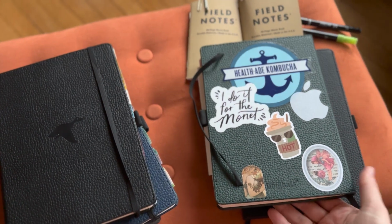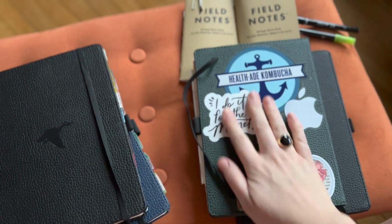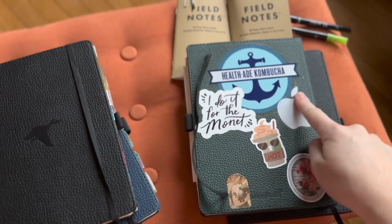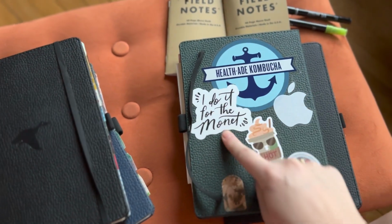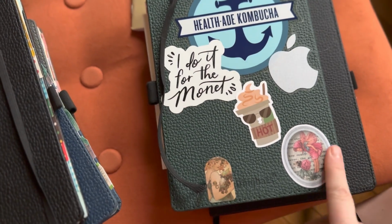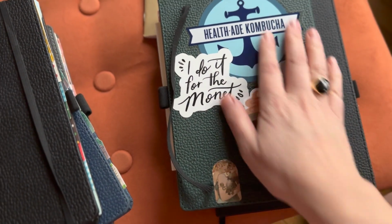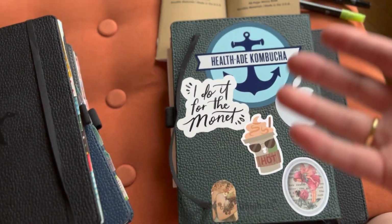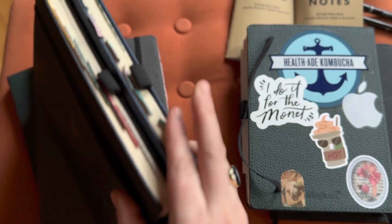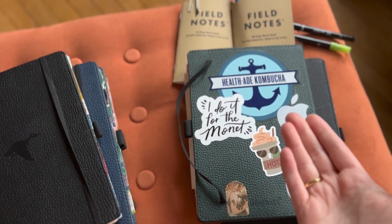Here's something, let's dive into this first. I've collected these stickers throughout. I bought a new Apple product, so I got a sticker, put it on there. My favorite kombucha. I forget why I got this. This is for my phone case. This is from some paints I bought. It came with my Etsy order. Just collecting stuff. I love decorating my books with stickers, but you don't have to purchase stickers. A lot of these you can get for free.